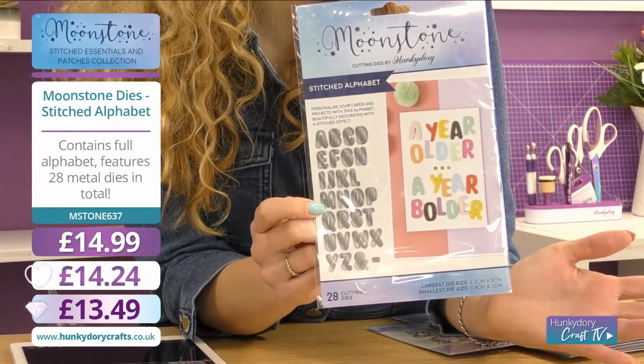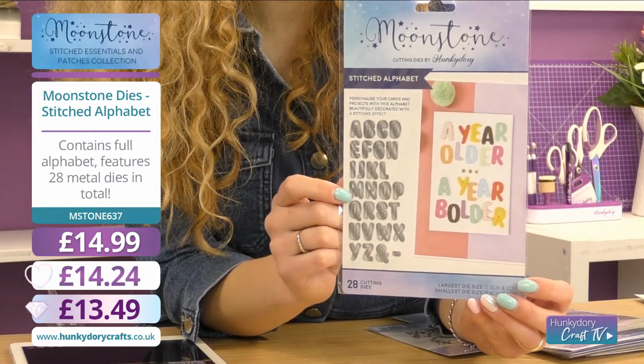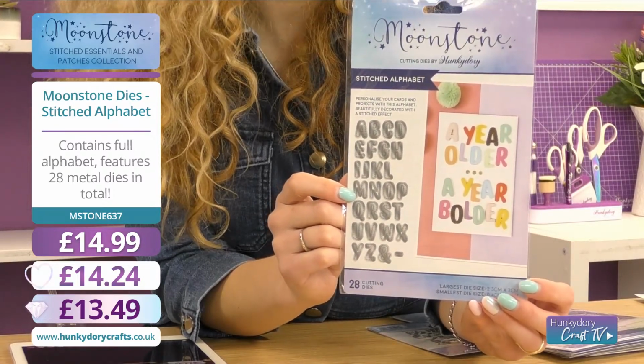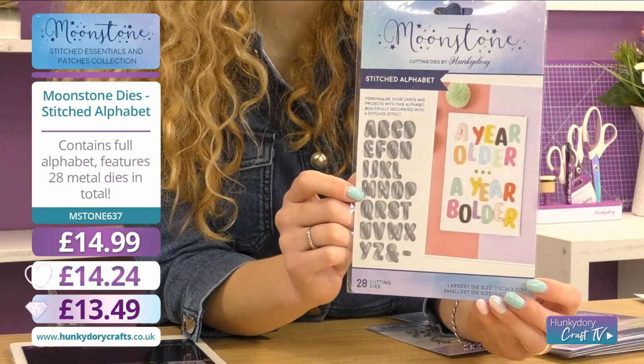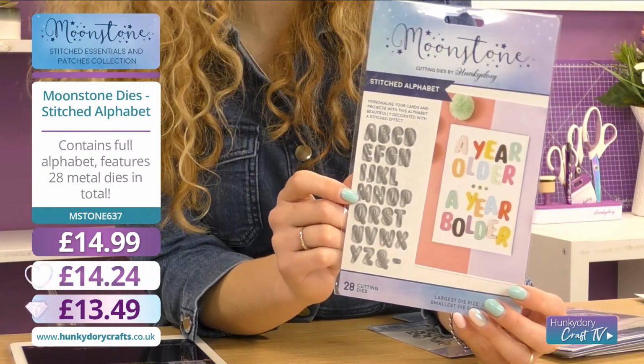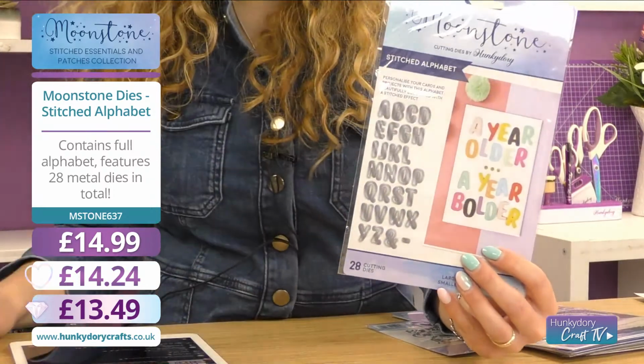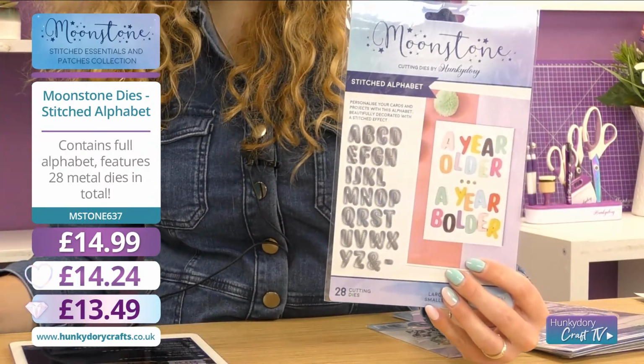Absolutely perfect for anything like that. You know, just so handy. Again, you could be making little educational pieces for the kids, like maybe some alphabet flashcards, or maybe picking out the letters to spell their names. It is just such a handy one to do. Claire says they're an absolute staple in my kit.